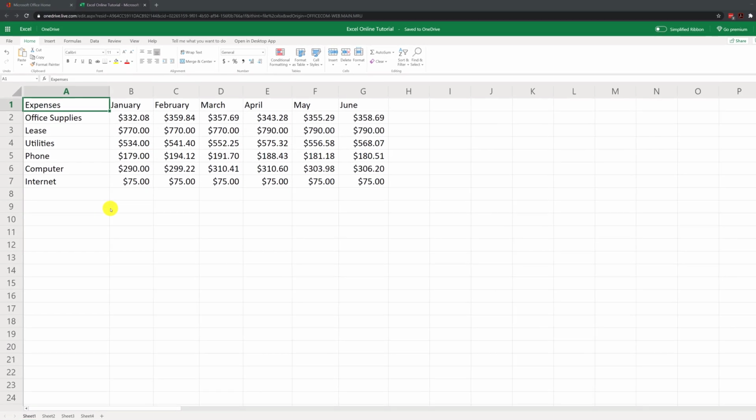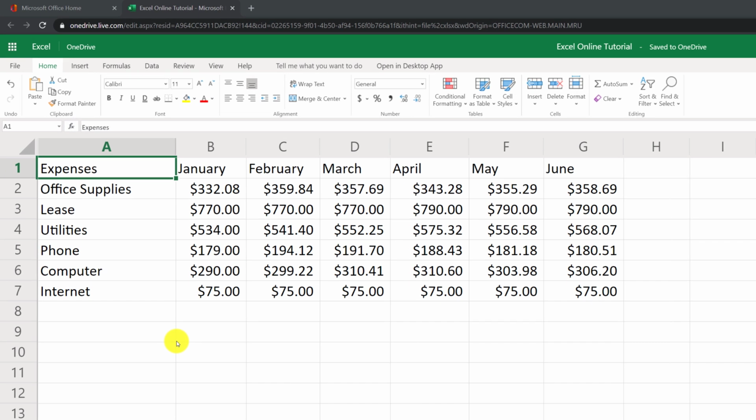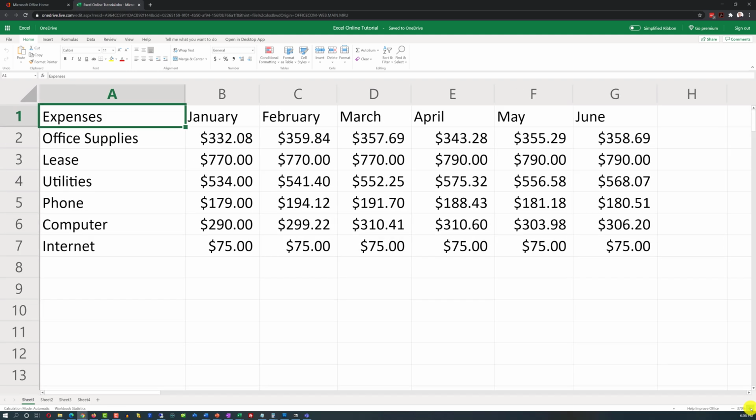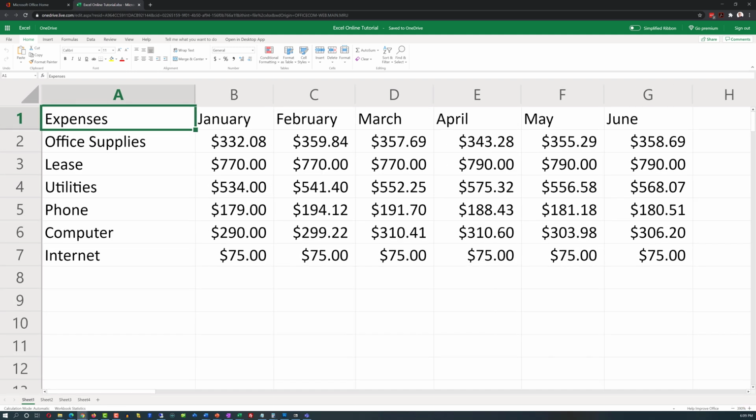I have manually typed in all my data, and this is how it looks. We have rows representing the types of expenses, and we have office supplies, lease, utilities, phone, computer, and internet. And then I have months from January to June, and each month, on the intersection of months and expenses, we have a number which represents expenses for that particular month. Let's zoom in the data using zoom functions that we covered, so we can see it up close and we can see it full screen, and then we'll focus on the formatting of the table. There are multiple different things you can do to make this data look professional.